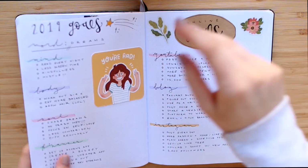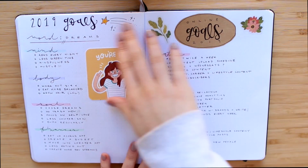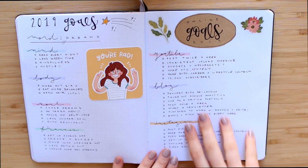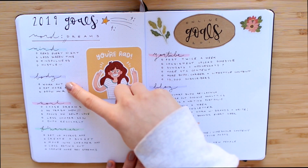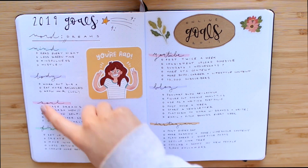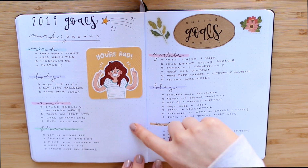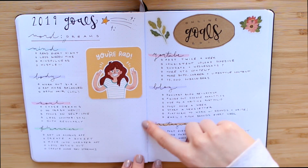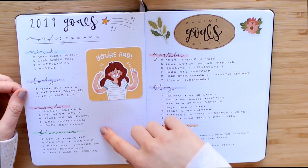I love her so much. Anyway, here I did goals like I did last year. I split them up with online goals with YouTube, blog, and Instagram, and my general 2019 goals. Here I think I'm going to put a little square with the amount of followers I have, just like I did last year, but I haven't gotten to that yet.